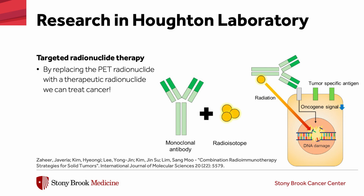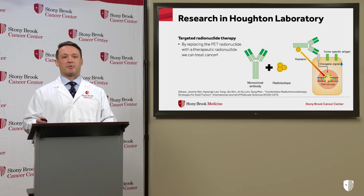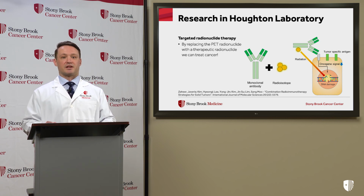And while those are not able to be used for imaging, what they do is they cause damage to the cells to which these antibodies then bind. And so basically by replacing our PET radionuclide with one of these therapeutic radionuclides, we're able to deliver a therapeutic dose of radiation. And this is a somewhat new field, but one that is growing rapidly and showing really incredible results. And we're really excited to continue on with this research in the future.